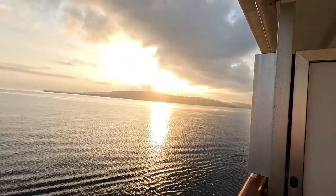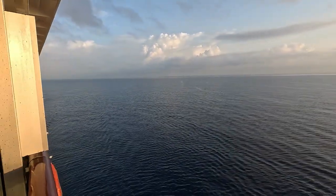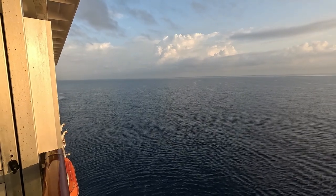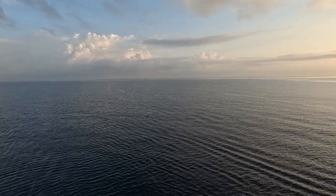Good morning, everyone. We're here still on our cruise. We're getting about halfway done. It's Wednesday morning, and as you can see, it'll be almost a perfect day, just a little bit of haze. Water is really calm. It's even hard to tell you're moving.